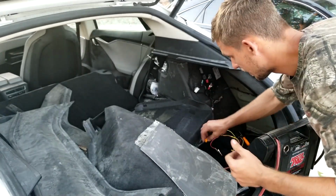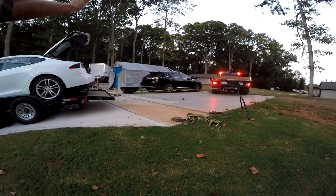I think we're good. I think both calipers are unlocked.